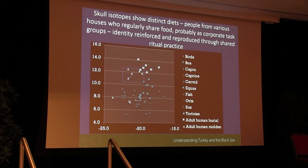They ate together probably fairly regularly over the last 10 years of their lives, and they were buried together in ways different from the people under the houses. Actually, they probably ate more of the animals represented in this part of the diagram, and these are fish, aquatic birds, and probably also plants as well.